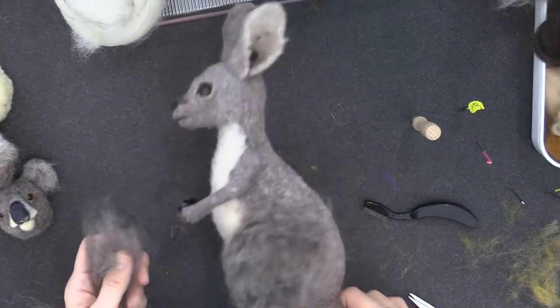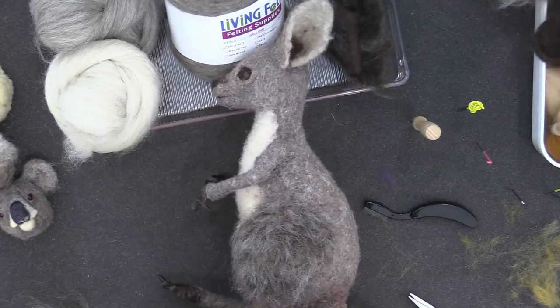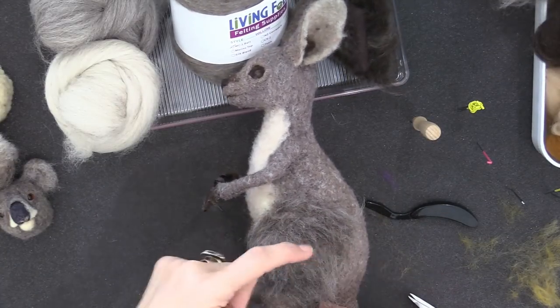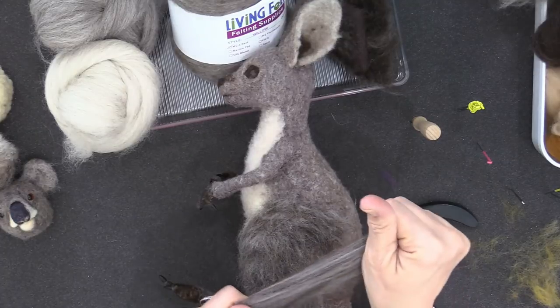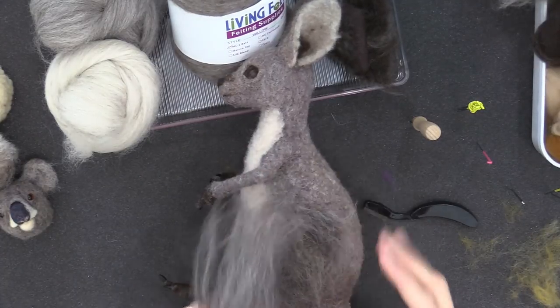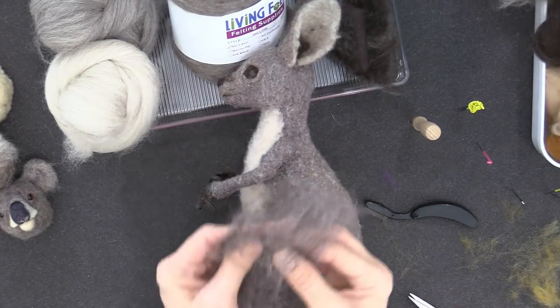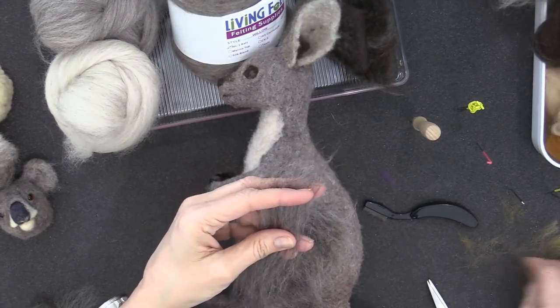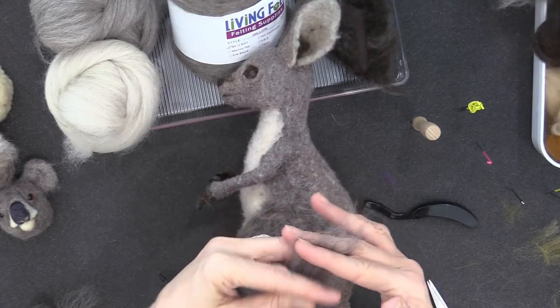So let's do a row here on my little kangaroo just so you can see. There's no big mystery to what I'm doing here compared to what I did there. And then we're going to trim it. Now, kangaroos, I originally wasn't going to put fur on him. Kangaroos seem to have like a short, kind of furry coat.